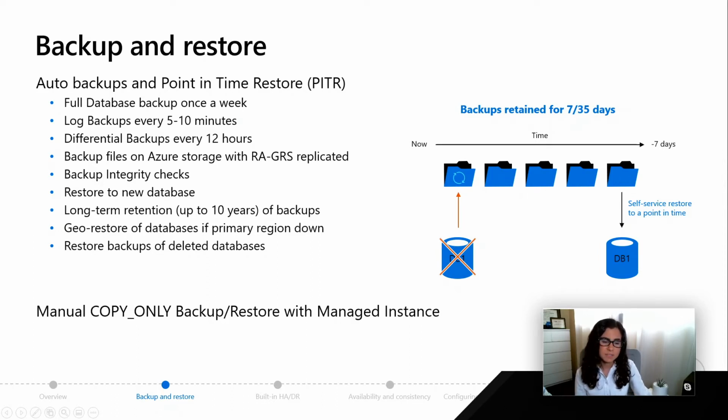And because of these backups, you can actually restore to a point in time. You'll hear us call this point in time restore or PITR. But basically, that means you can have some sort of error. You could even drop a database on accident or some sort of reason and go back to a time before that drop or error or mistake or whatever happened.